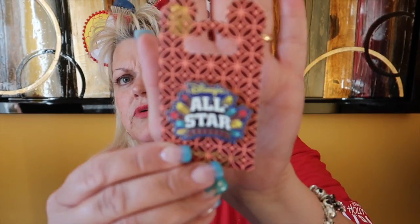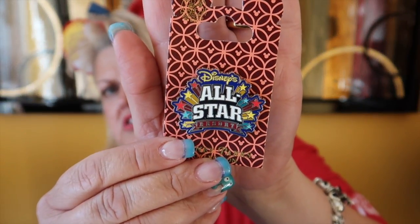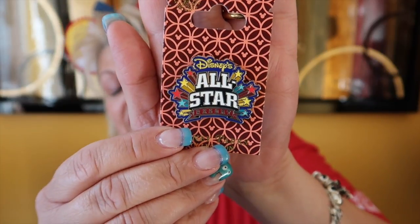And then this time, for the All-Star hotels, they don't do separate pins, so you can't get an All-Star Music or Sport or Movies. They just do the one. So we stayed in the All-Star Music. It hasn't been modernised. It is very basic. It is really basic. But you know what? It was clean.